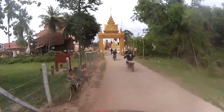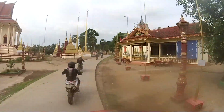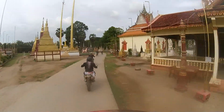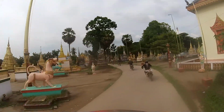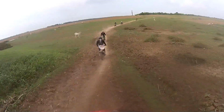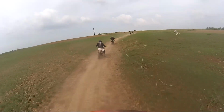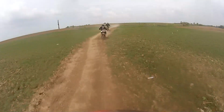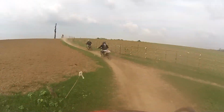I thought I'd put this in because riding in through another temple complex, or this is like riding through a graveyard at home, pretty much. I think we've got graves on left and right there, and then we just roll off a concrete road into this dirt track again, which was a lot of fun. A lot more fun once we got past Stu and Adam, but a lot of fun.